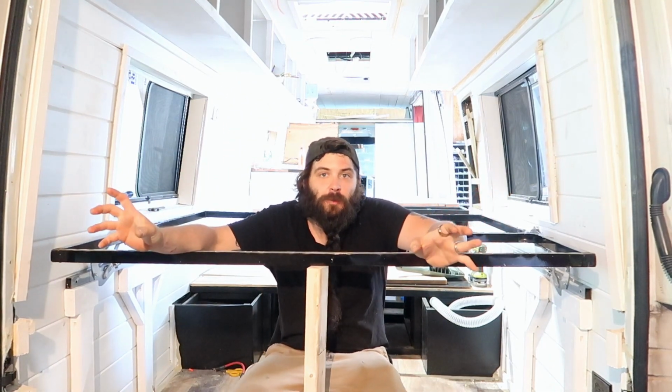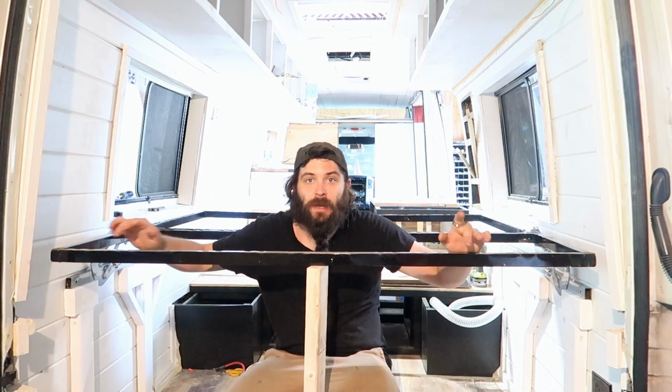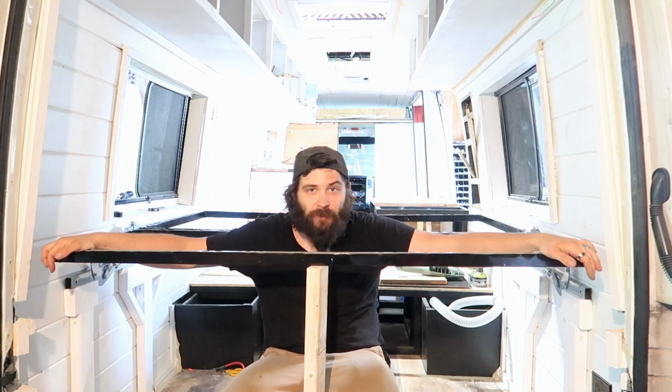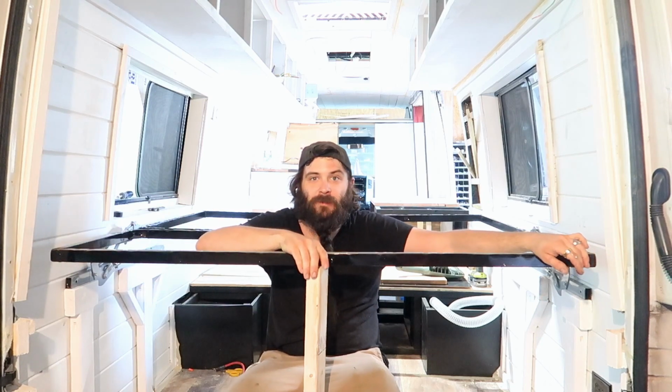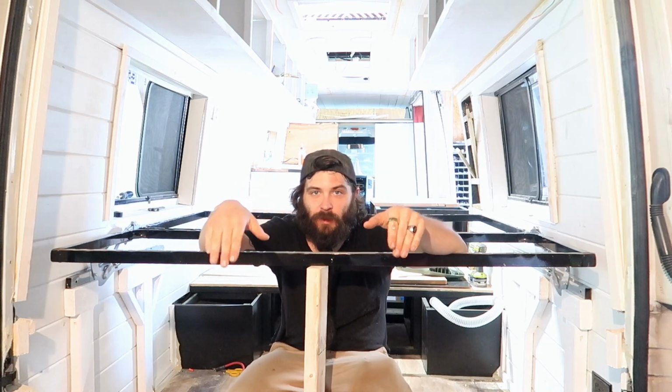The whole reason why I'm putting this in here right now, and it's not quite ready yet, is we need to make four brackets, one for each corner, so that way it can help support this big platform. That's why I have these 2x4s in here right now. If I didn't have these, it would be wanting to tilt back and forth.